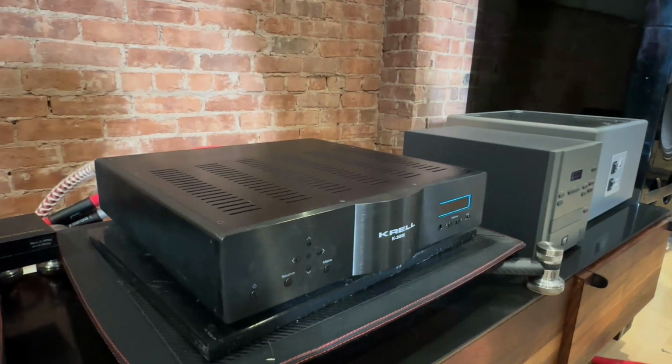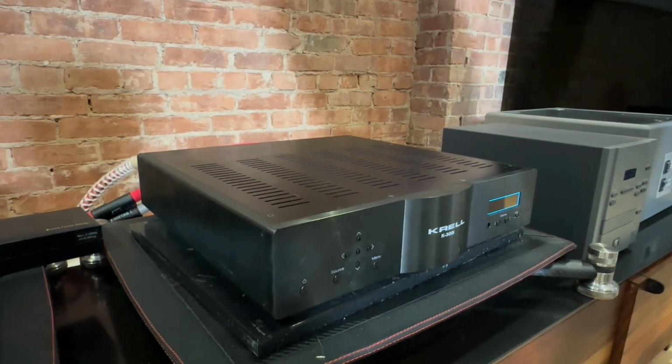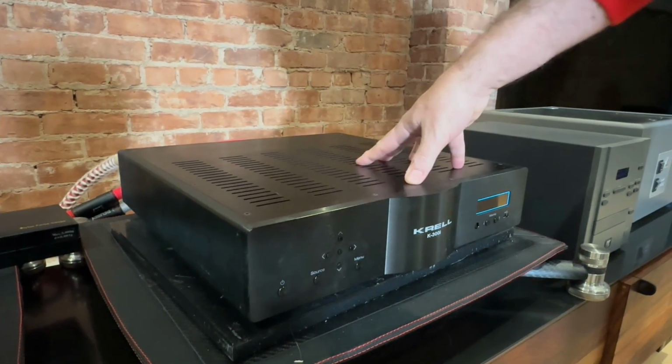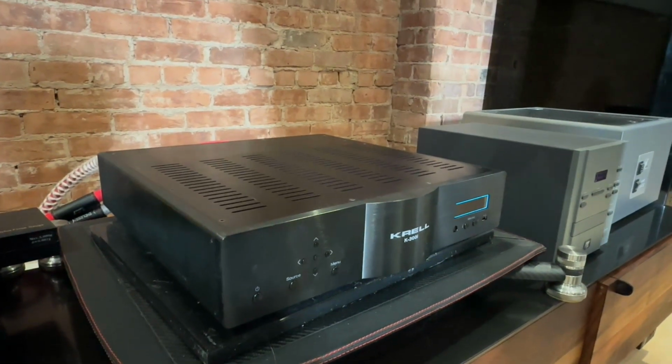Okay. It sounds very much, has the same characteristics as the Krell integrated amplifier, the K300i. 300 watts. The thing is bulletproof, has a DAC. It has two HDMI inputs, which is fantastic for me because I have a movie screen that comes down here. And it actually processes video.